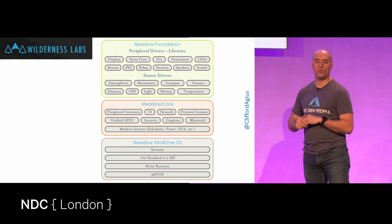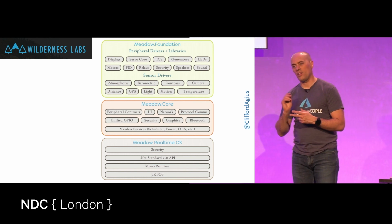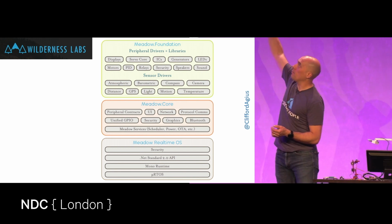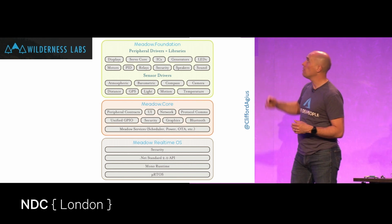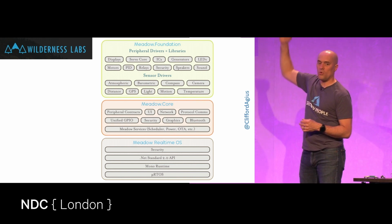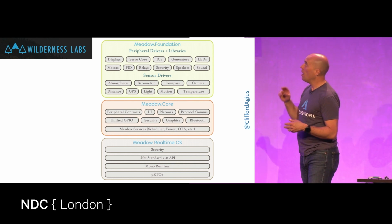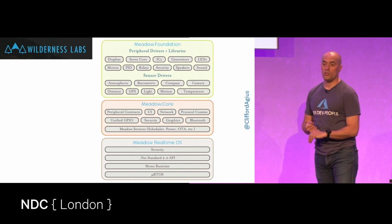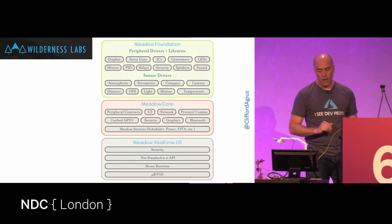So we've got Meadow Core, which is all your general purpose input output, does your Bluetooth, does your Wi-Fi, does all the bits and bobs that you're going to use. And above that, because memory footprint is really important and you want to keep the memory usage down, you've got all your foundation stuff, which is all the peripherals. So if you want to drive a servo, talk to a TFT display, or talk to an atmospheric sensor, heaven forbid you want to do temperature and pressure, because that's what all IoT projects do.